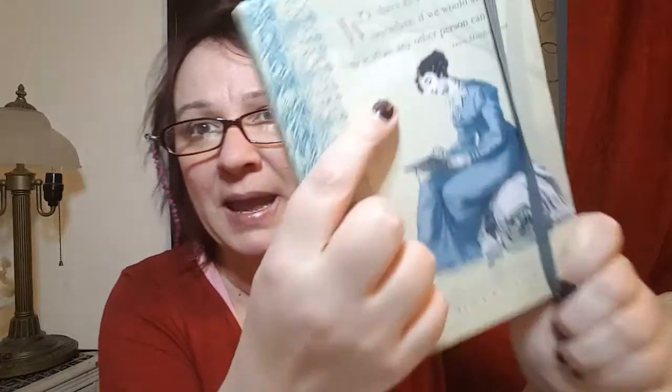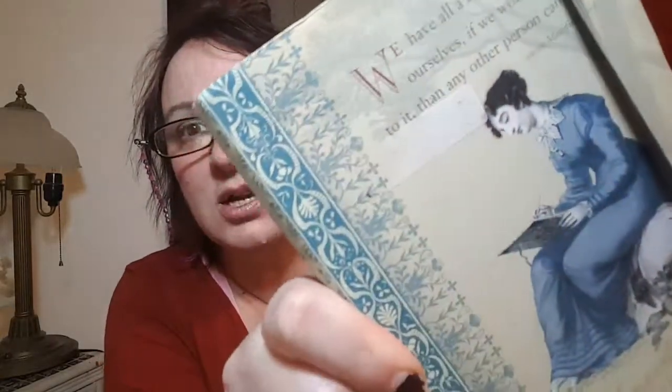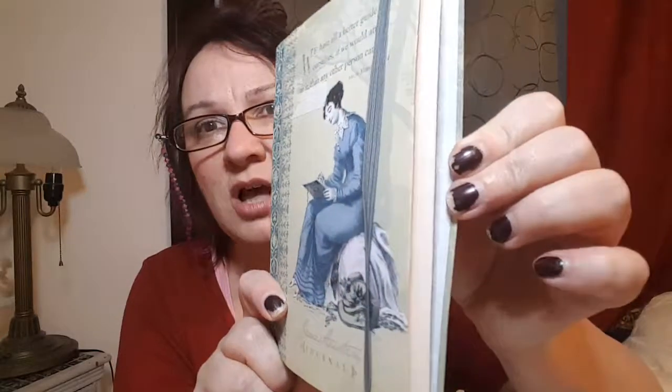I really can't be too disappointed with that or with my journal, even though they put this sticker on here. But I'm going to try to figure out how to get this off. If anybody has any way that I can get the paper from the stickers off of a beautiful book like this, let me know. It is a soft cover and it's so beautiful. I don't want to ruin it though.